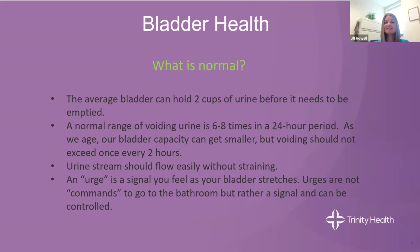An urge is a signal you feel as your bladder stretches. So that is what tells your bladder that you need to go to the bathroom. Urges are not commands to go to the bathroom, but rather a signal that can be controlled. So when you get the urge, you should be able to hold it in order to get to the bathroom. It shouldn't be like, oh my gosh, I have to go right away, and you have to run to get to the bathroom. You should be able to slowly get there and walk to the bathroom.